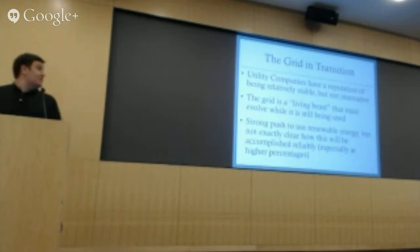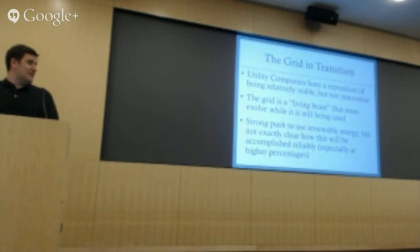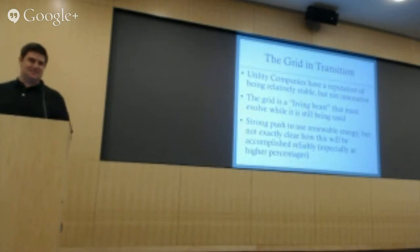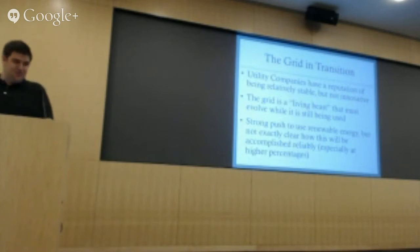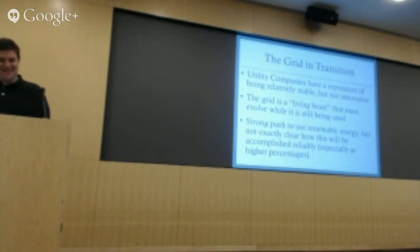So right now the grid is going through a transition. If you haven't heard a lot about that, the utility companies have a reputation of being relatively stable, but not a very innovative company. Basically, things have been the same way for 100 years, right? And right now, we're transitioning to renewable energy, but the grid is a living beast that must evolve while it's still being used. It's like you're trying to work on a car while it's still moving. So that is a challenge that is unique.